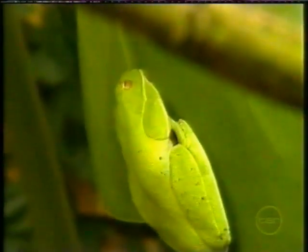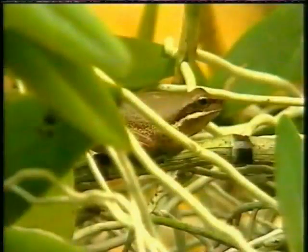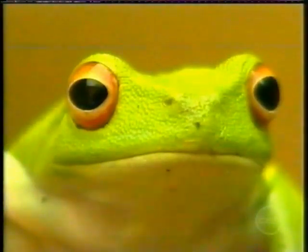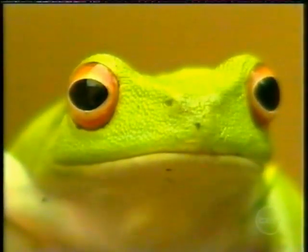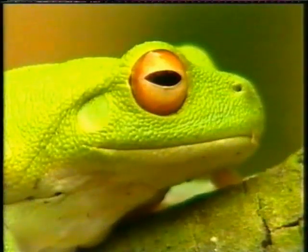Lots of greenery here. There's a frog. You should never touch frogs. If you touch a frog, it can make them very sick. This is called a southern orange-eyed tree frog. Sitting on the tree branch. He looks pretty relaxed.